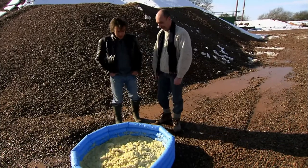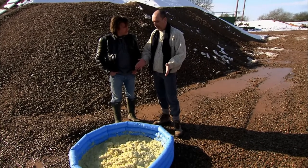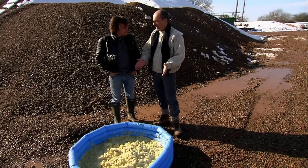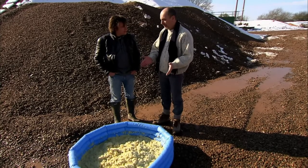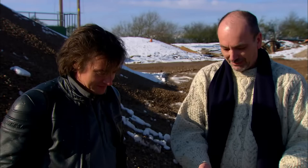I've got to ask, why is there a paddling pool full of what appears to be mashed potato? Well, this demonstrates what the engineers found on the site of the Rion and Antirion Bridge. What we have there is silts and clays, which are very, very soft, very analogous to mashed potato. And there is no way sands will support the weight of a structure. Just try it yourself, Richard.